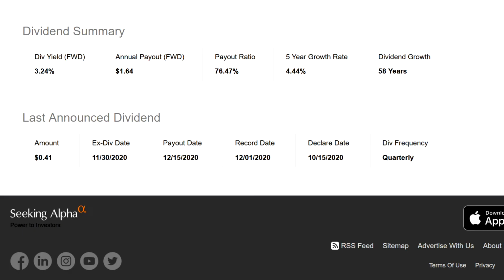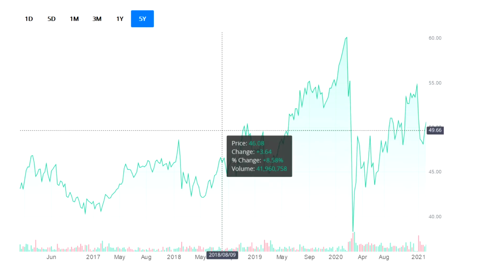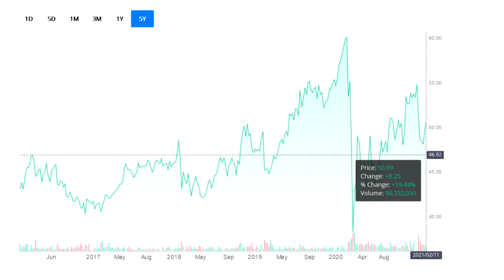Number 2 on my list is Coca-Cola, ticker KO, coming in with a dividend yield of 3.26%. Their payout ratio is 76.98%, and they have increased the dividend payout for 58 consecutive years. They also pay a quarterly dividend. Now, one interesting thing about Coca-Cola is that they are 3 times larger than their next closest competitor. They are extremely established in their space, and they are still growing each year on top of paying a solid 3.26% dividend. Over the last 5 years, Coca-Cola has increased by 19%. This is another stock that is a more safe play. They are very solid and consistent with their numbers.